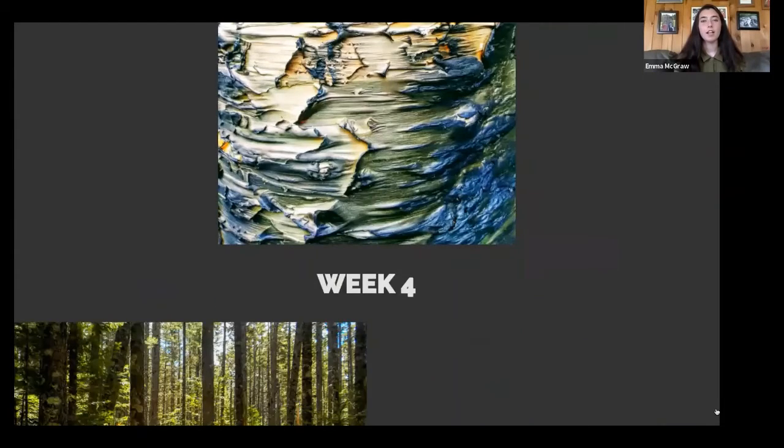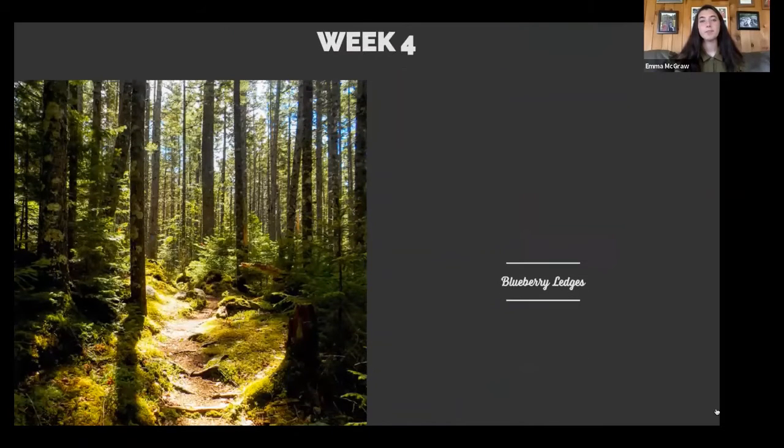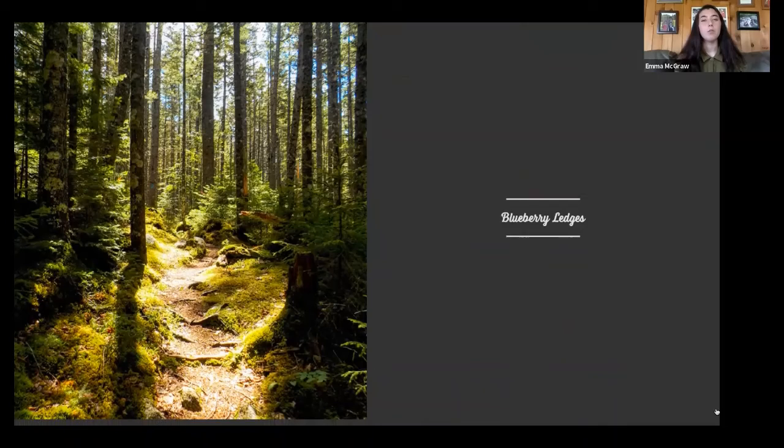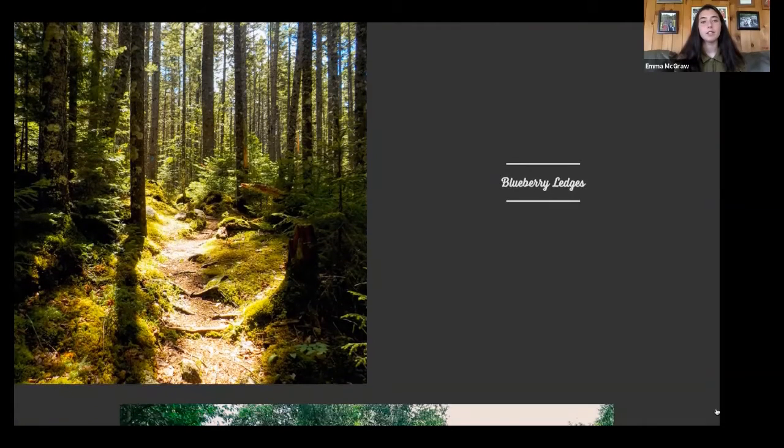And then week 4, got a chance to do Blueberry Ledges. Most people just do it from the southern end, which is a little over 2 miles, but you can go from the north end too. It connects right to the Park Tote Road, about 3 miles from the top, so I decided to do that. It's a little more wooded of a trail, but definitely just as beautiful.